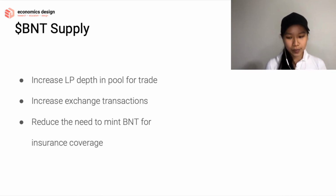So that's the general idea and concept of BNT tokens. It's very interesting because the entire idea of these tokens is how do we use tokens to align incentives between these different participants or different agents in our ecosystem. And this mechanism looks like they've done it.